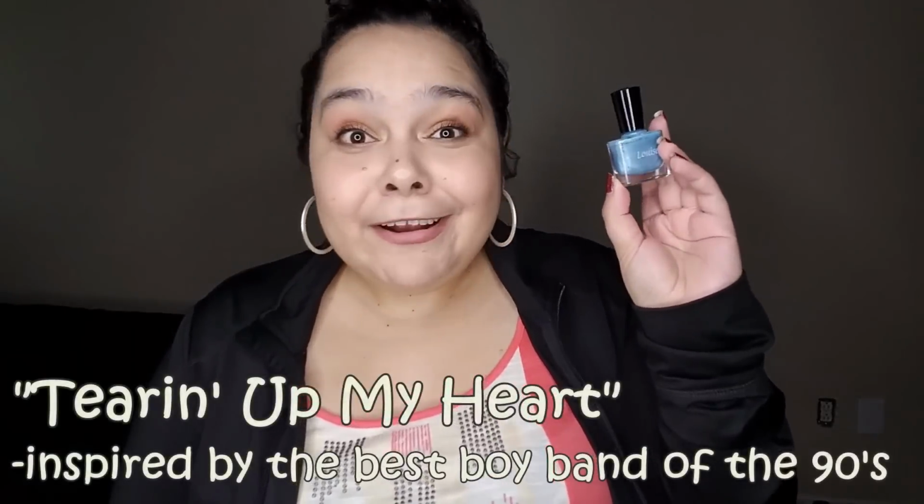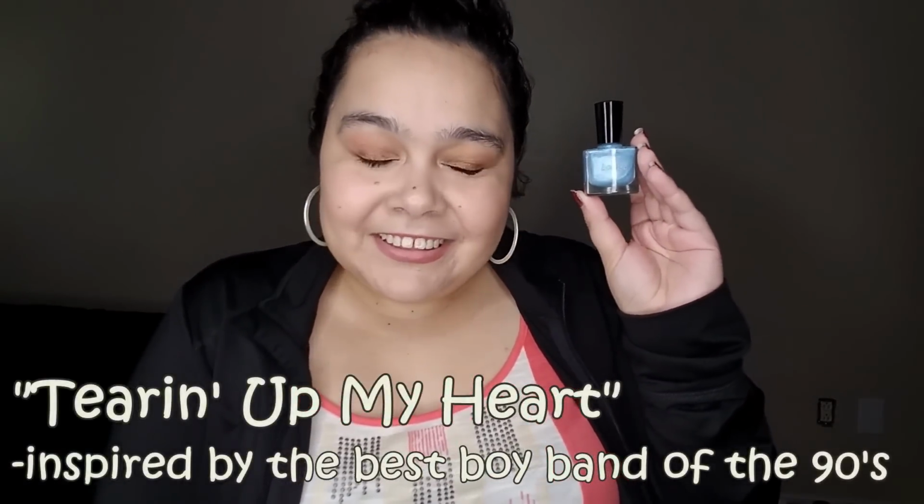So I'm gonna go through these polishes in the order in which I swatched them, and the first one that I actually put on my nails was this blue polish. This is in the shade Tearing Up My Heart, and Louise Lacquer is describing this polish as a pearl baby blue. Very basic, very true. That's exactly what this polish is. I have a couple of things to say about this polish. She is frosty and she's a bit thick.